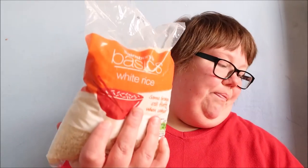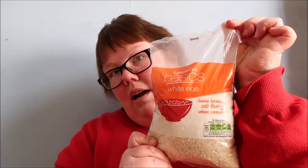But again, this is the cheapest one, the in-store brand from Morrison's. This is the cheapest one from Sainsbury's. And rice was next on the list, which I've shown you. Then we have pasta sauce.